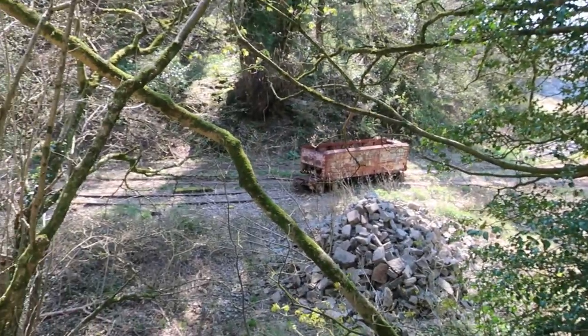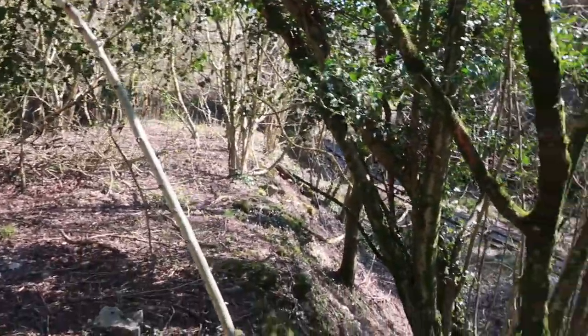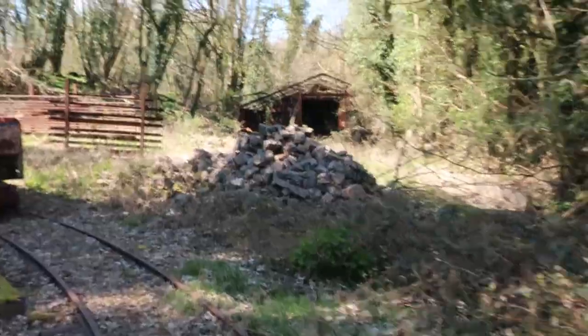I'm not sure which type of quarry this was. I'll have to research some of the history and we'll find out. Over there, mate. We'll go down just a little earlier by now. Yeah. Skip down the track. Let's go.